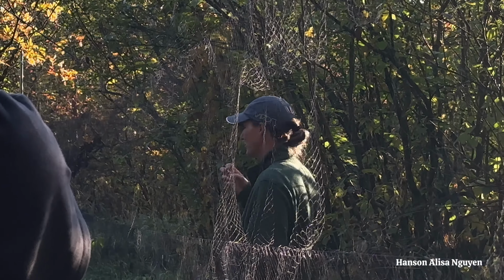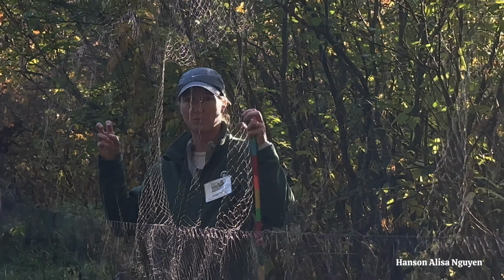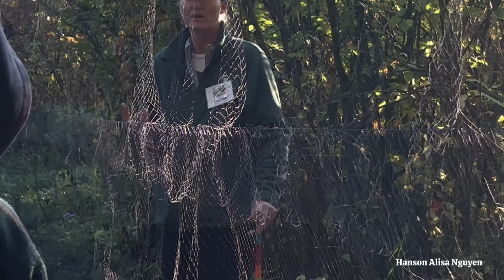So I can get more. I only have 2 hands. If I have more than 2 birds, right? Got to put them in the bag, yes. So you have more space? So I have more space, exactly.